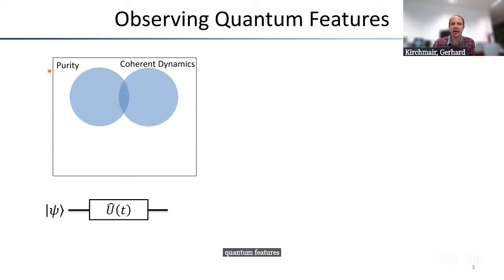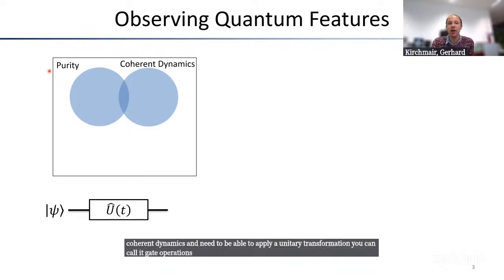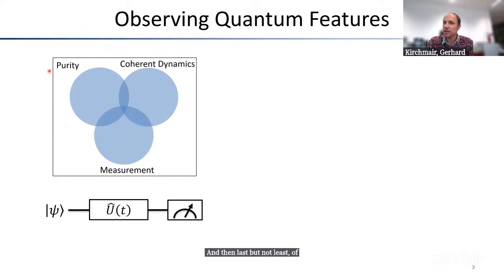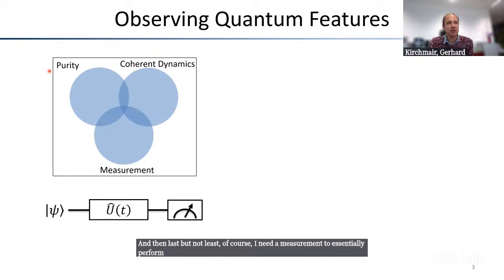Then, of course, I need coherent dynamics. I need to be able to apply a unitary transformation. You can call it gate operations, whatever we prefer, to modify the wave function I started out with and get to the state I want to achieve or do the calculation I want. And then last but not least, of course, I need a measurement to perform the measurements, reconstruct the state, and look at the outcome of, for example, a simulation.